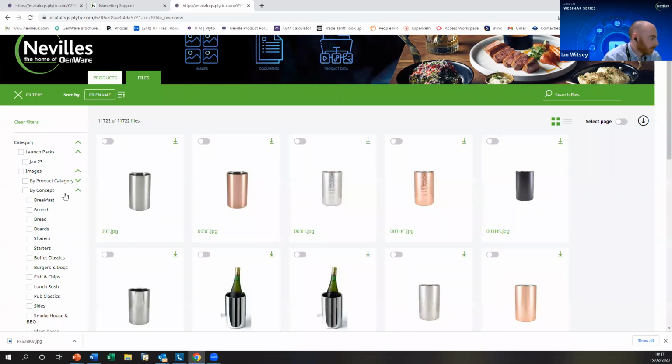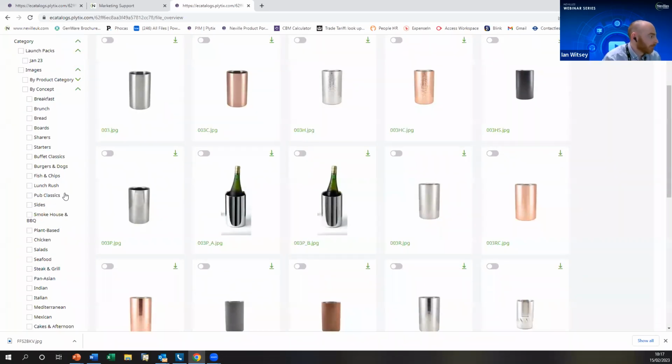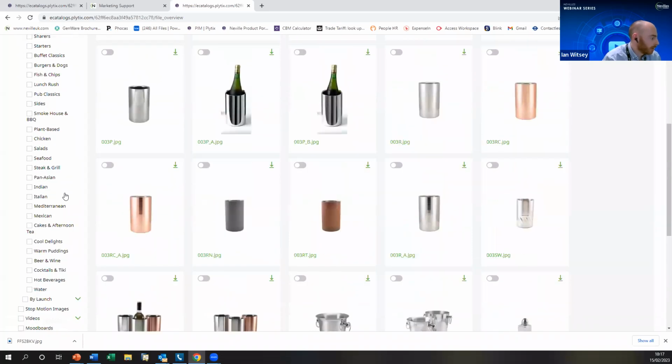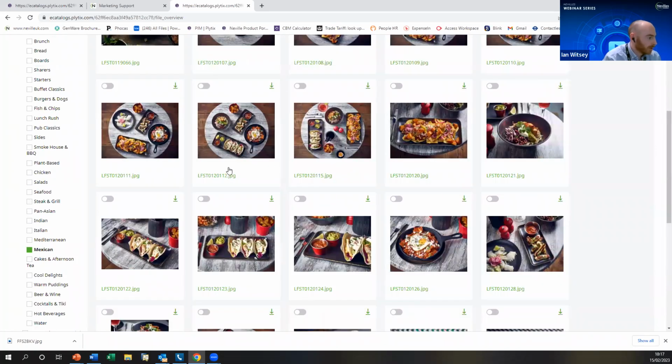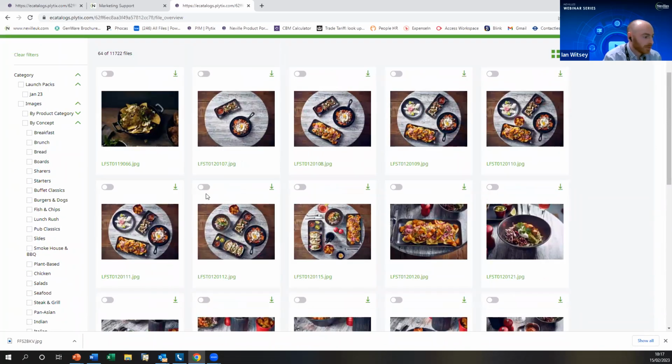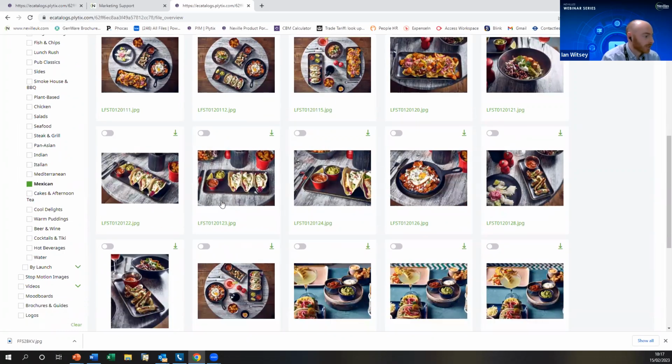Finally, we have by concept. If you have an end user customer looking for ideas on how to serve a particular type of cuisine, you can filter down these images here. A good one I like to look at is Mexican. By clicking on here, these are all the images that we've tagged as a Mexican style dish. We are continuously adding to this. This is a new thing and requires a bit of work from the marketing team to update, but you will see more images attached to these different concepts.